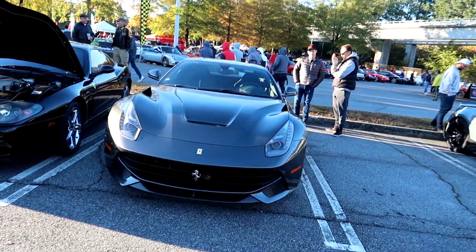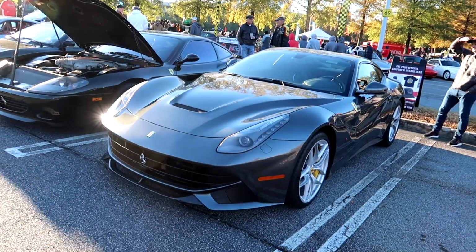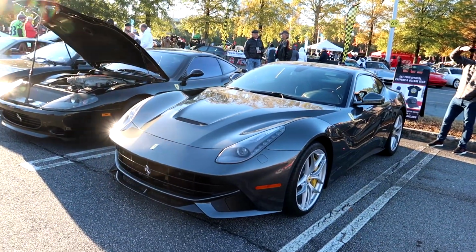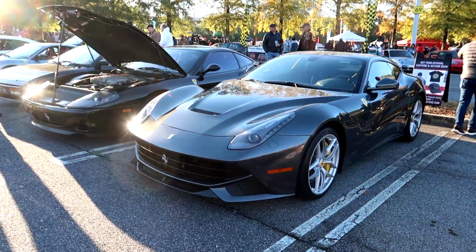But bro, the F12, dog? Oh my God. Y'all know I love the F12s, bro. I mean, just look at this Rari. Tell me it's not beautiful. One level lower than the 812 Superfast, but I mean, honestly, I'd take either one of them.